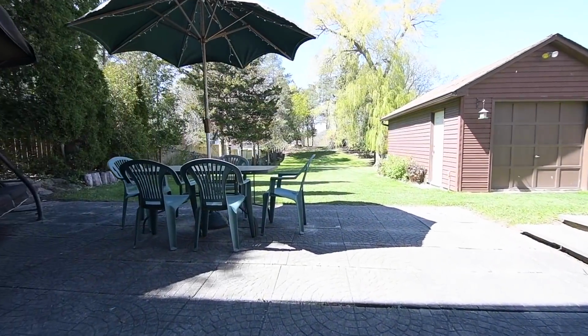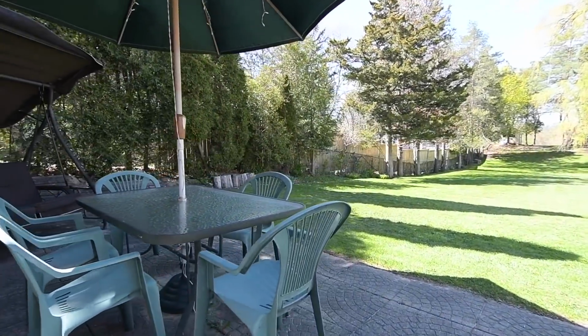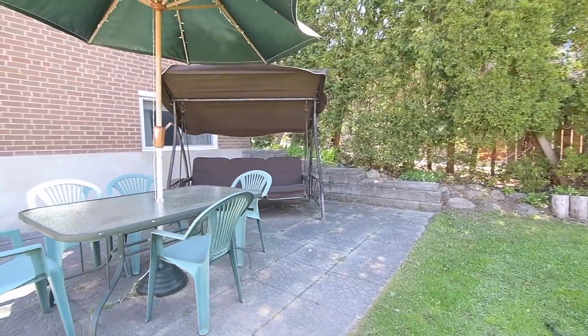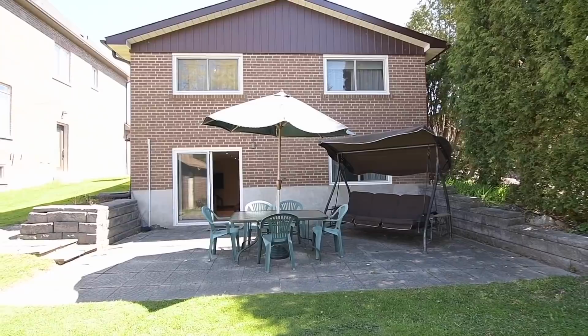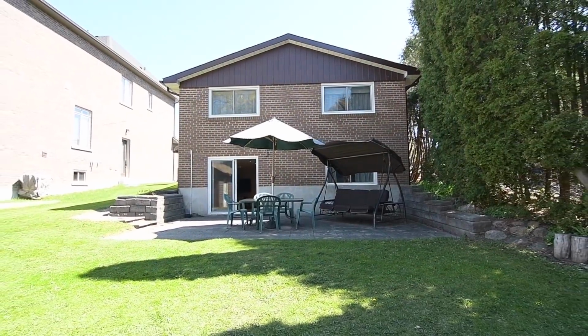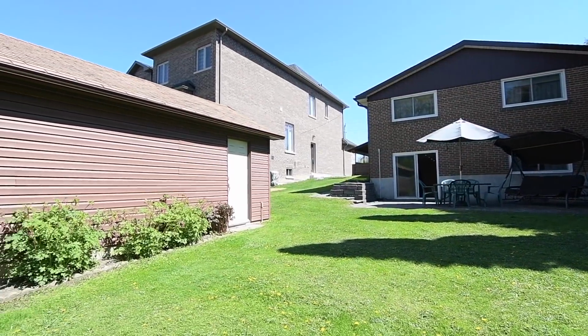With a lot depth of just over 600 feet, this home's extremely deep backyard offers more than abundant space for an urban garden, a playground, or a cottage-like outdoor oasis. Lined with mature shade trees and evergreens, and having existing storage sheds, garden beds, and a patio area, there are many possibilities to explore for this premium-sized space.